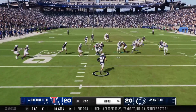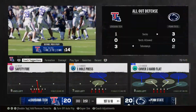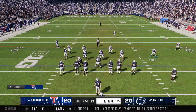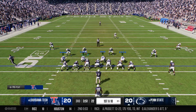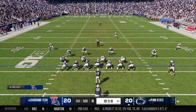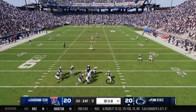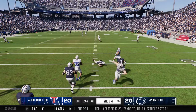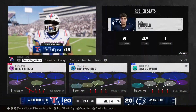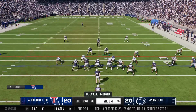On the run from inside his own 5. Nice job executing all of the assignments as they put a stop to that return at the 22. The Nittany Lions going back to work on offense now. They'll start this drive with a pass. Scrambling away, and he has a solid gain on the play before sliding. Here comes the offense on 2nd down.